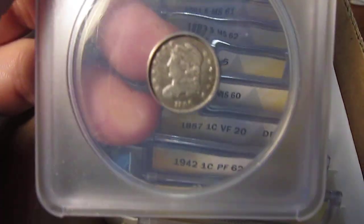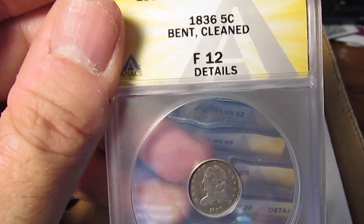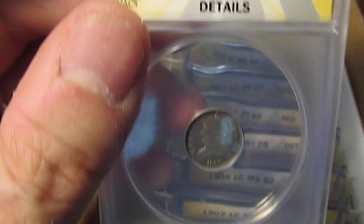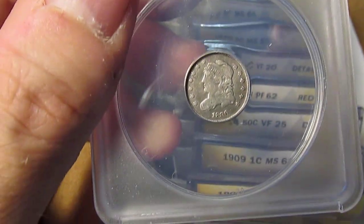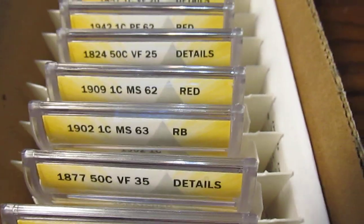And the final coin was a raw coin that I purchased several years ago. I just thought I'd get it slabbed. Came back bent and cleaned. And I'm not surprised about the cleaned. Don't disagree with that, but really surprised about the bent. I'm not sure how they determined that, but I guess it is what it is. I never really noticed that before, but it must have enough of a little bend in it to have caught their attention. So again, ANACS has gotten very tough.